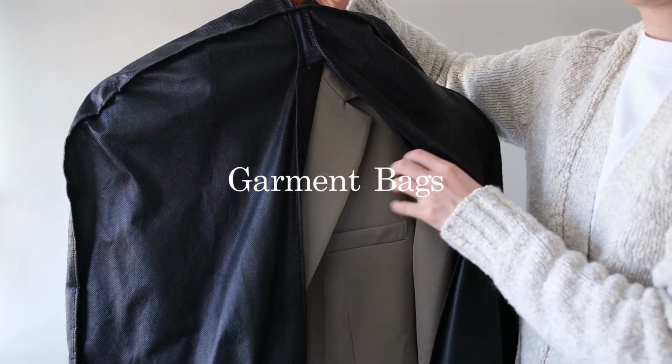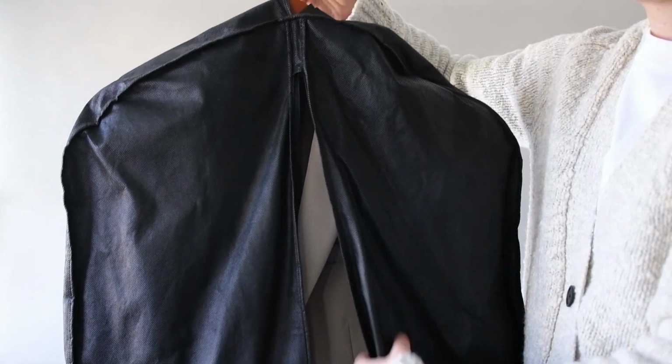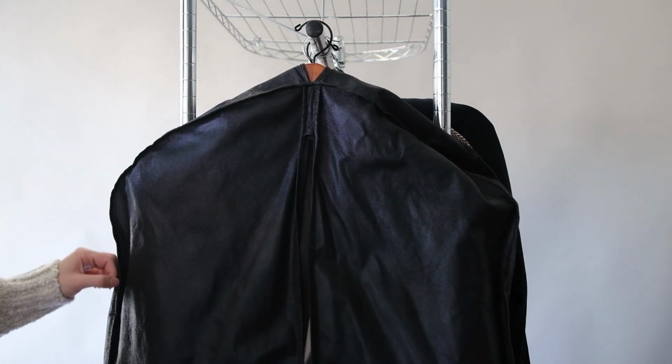Continuing with the topic of storage in your closet, consider investing in cotton garment bags instead of plastic. Cotton allows for your garment to breathe and prevents any mildew, fading, or mold from occurring. There are so many options that you can choose.